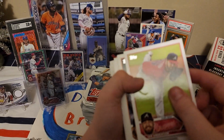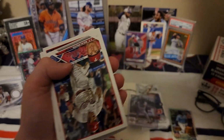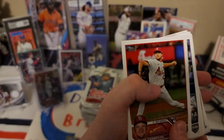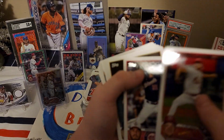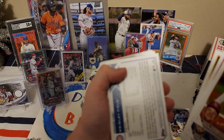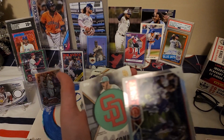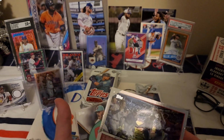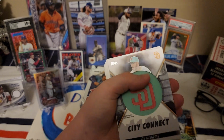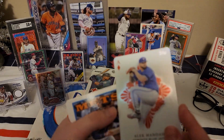Yeah, the flippage. Yadi Molina. Bobby. Is that a cup card? Yep, cup card. Oh, we got a parallel of the Cubs. Oh, I like this. Isn't that a cool one right there? Yeah, I like the City Connect of them. I like Manoah, like an ace card.